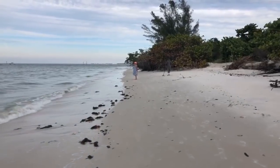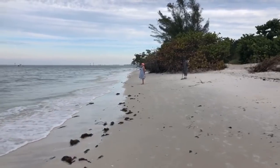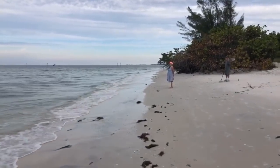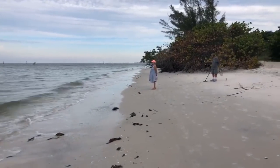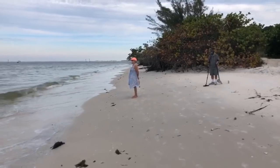Got a whiff of that red tide. Whew. It is definitely out there. It is not too far offshore from us. It's up in Bonita.